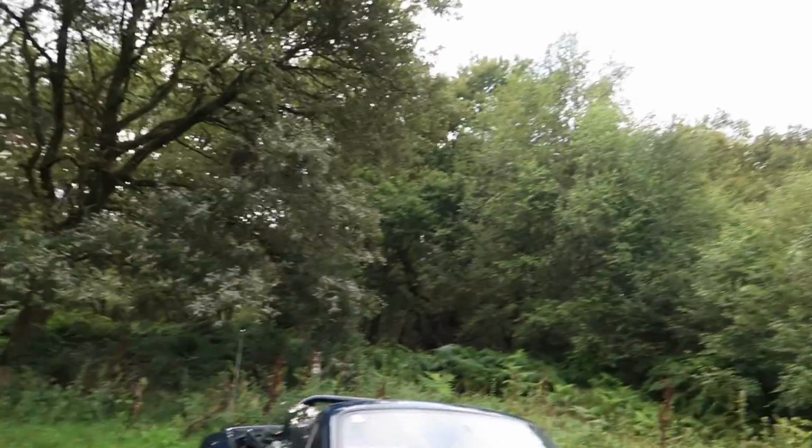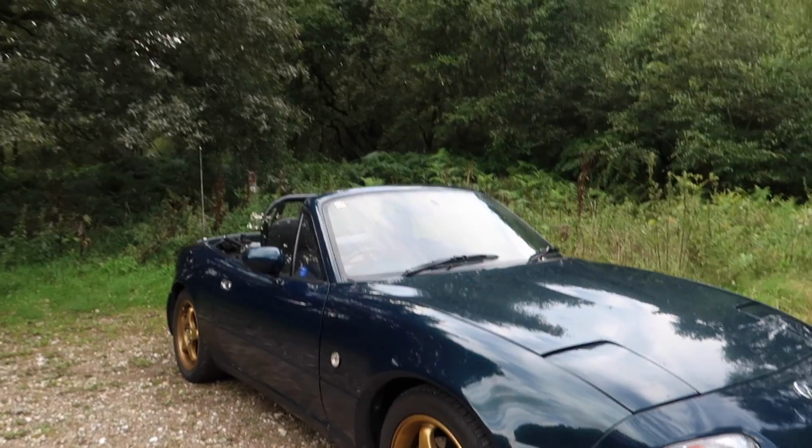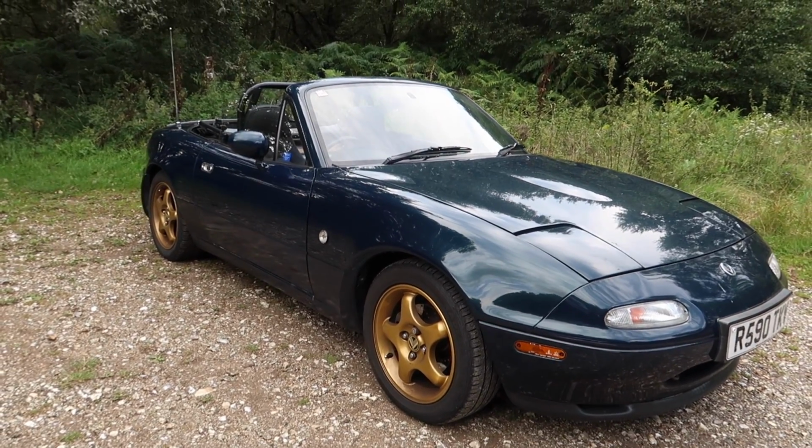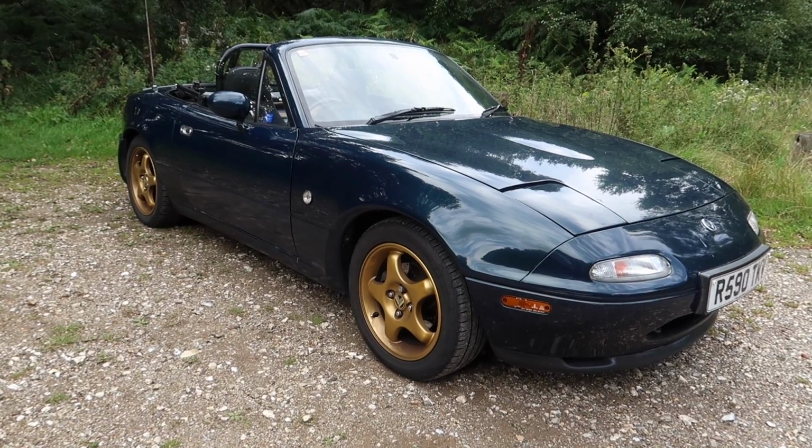Now, in case you are wondering, the wheel spacers are 25 millimeters per corner. So that's 50 millimeters in total of the track being increased. So let me give you a quick look in this video, just to give you an idea of the difference in case you haven't seen the video where I fitted them. But if you want to watch that video, that is available in the right hand corner of your screen.